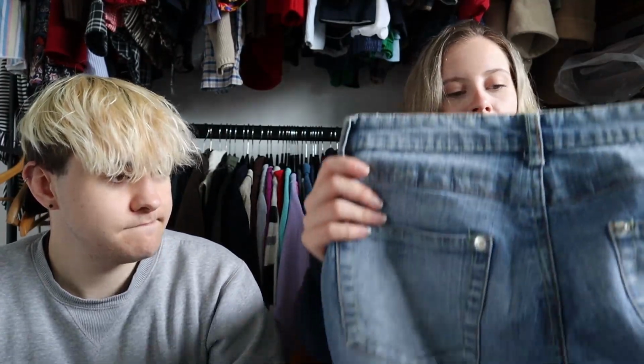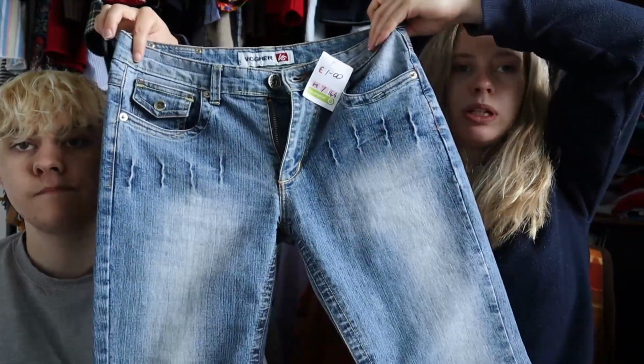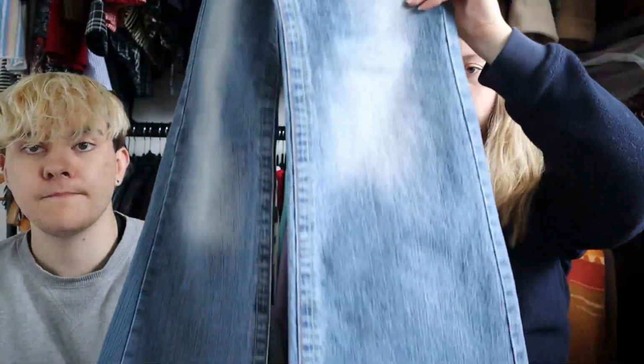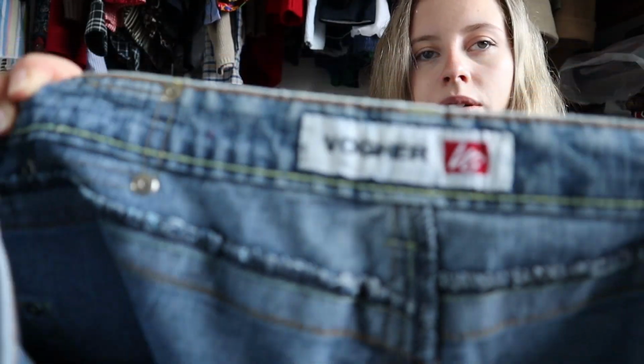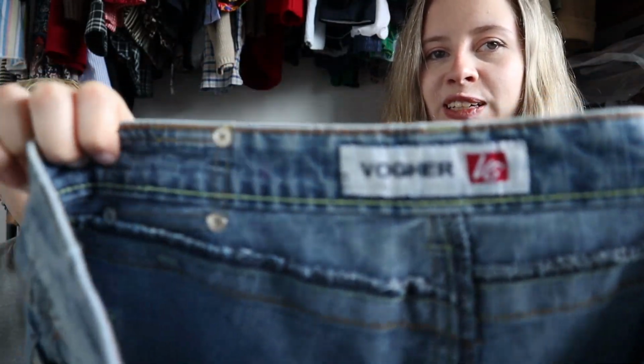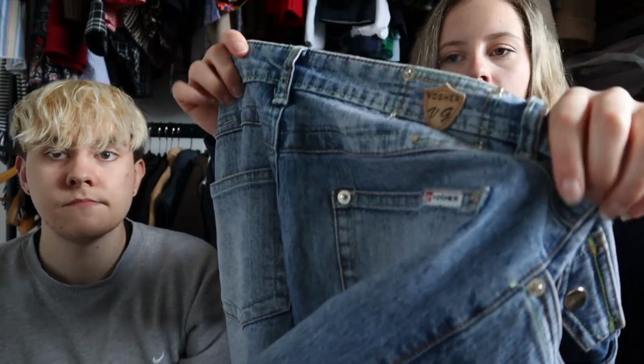Okay, so next up in the shop where everything was £1, I just picked up this pair of jeans. I haven't heard of the brand before, but as they were £1, I thought I may as well take the gamble. So they are these low-waisted flared leg jeans, and they are by this brand Vogue. I don't know how to say that. And they just have this little leather patch on the back pocket, well, the back waistband.